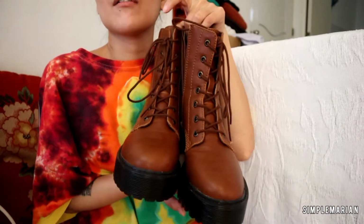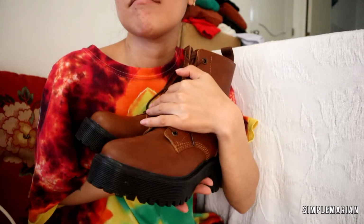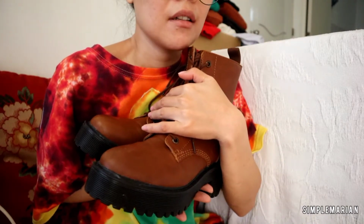I think for the price and the fit of it and how it looks, it's just perfect.